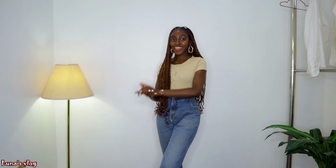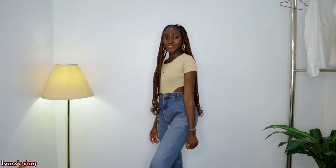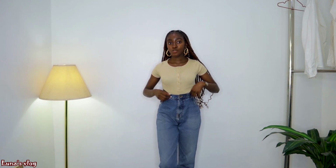I would have to be very selective about where I wear this top, because it's showing a little too much skin, and I don't think I can wear this with any other jeans or any other pants or anything below that is lower than this, because anything lower than this is a no, it won't fly. It's going to be showing a whole lot of skin. So yeah, but for the record, I love the top. I don't regret my decision at all.